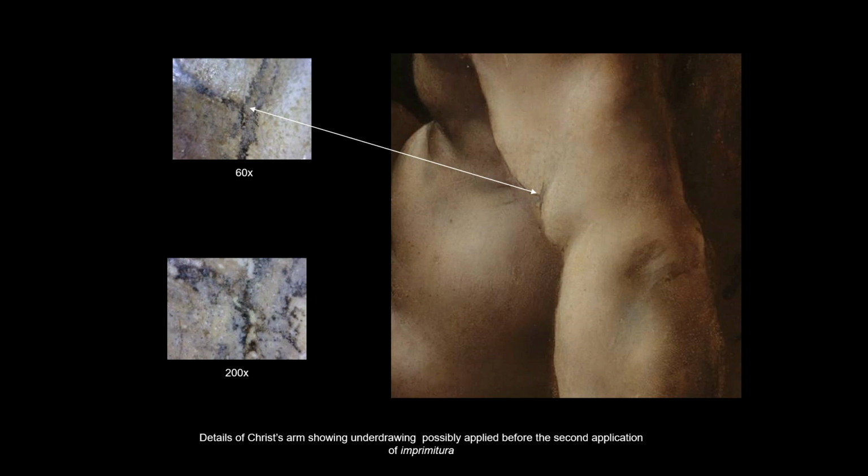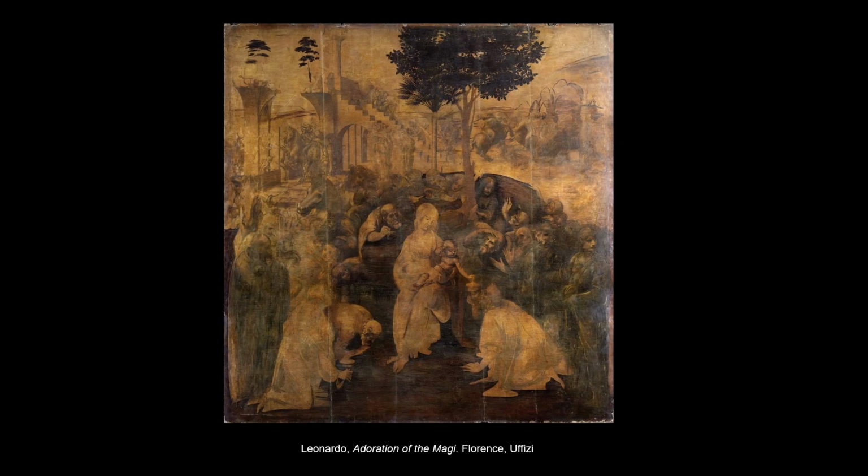In any case, it's quite difficult to make. It's hard to know when drawing stops and painting begins in most of Leonardo's works. His drawing gradually morphs, it evolves into a tonal, monochromatic brownish underpainting, and that's one of the most distinctive aspects of his painting technique at this time.